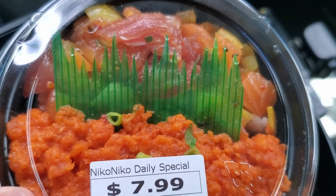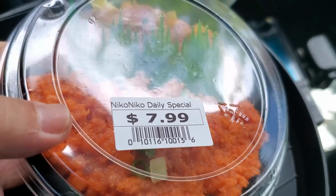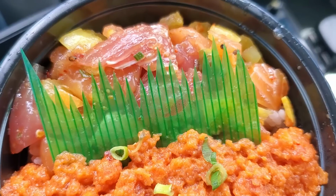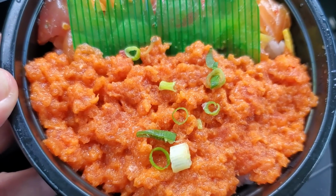All right, on to our next thing. It's going to be a Nico Nico daily special, and I have no clue what that means. Let me know if you know, but it pretty much looks like a donburi bowl. I'm not sure, but it's got some raw fish on the top, and half of it looks like spicy tuna, so I wanted to try it. Comes in these little cute bowls, and you can see the presentation is very, very nice. Japanese food is always presented so nicely, even if it's a grab and go thing.